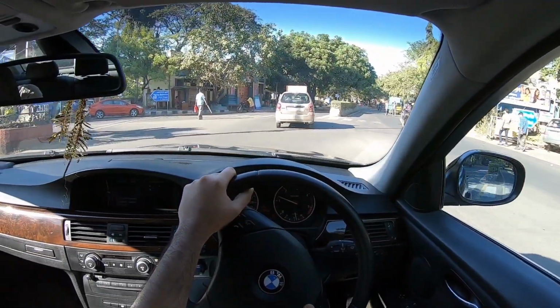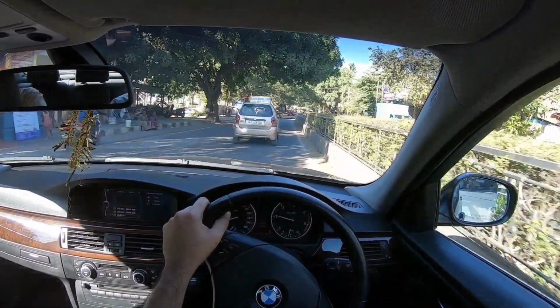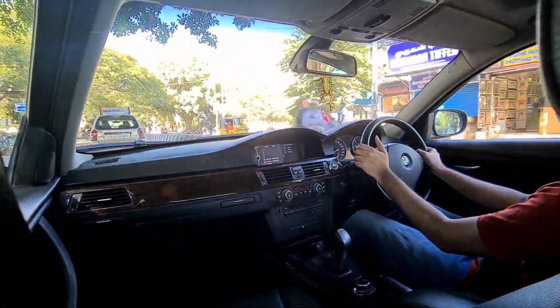Talking about visibility, yes, visibility is good all round. You have a good view of what's in front of you. The long bonnet does take some getting used to, but once you have the dimensions in your head, driving this car around town is a charm.